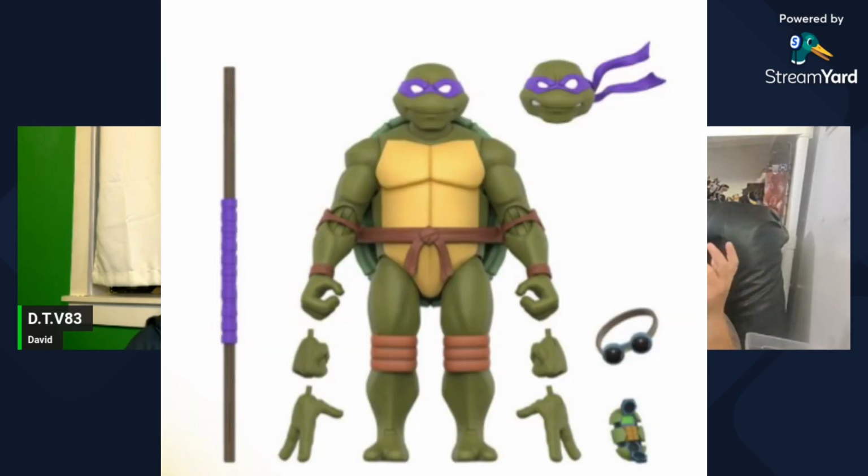Yeah, man, look, you talk about accessories and things like that. Donatello comes with one staff. You couldn't even give two bo staffs to Donatello? Like, really? That box is empty as hell, bro. I think they put goggles on Donatello just for the hell of it, because the box looks so ridiculously empty.